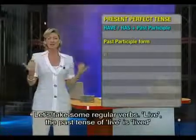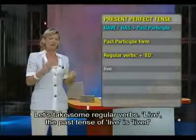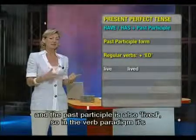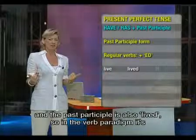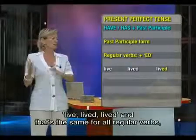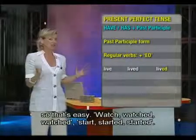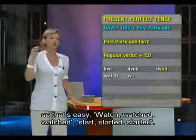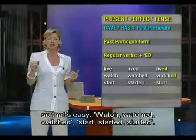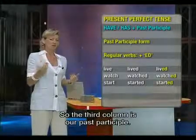Let's take some regular verbs. Live, the past tense of live is lived, and the past participle is also lived. So in the verb paradigm, it's live, lived, lived. And that's the same for all regular verbs, so that's easy. Watch, watched, watched. Start, started, started. So the third column is our past participle.